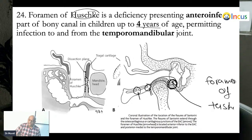And here what is there? Your temporomandibular joint is there. And there is a chance that to and from infection can pass from the temporomandibular joint into the ear through the foramen of Huschke, which is a deficiency in the anteroinferior part of the bony canal, is what you have to emphatically remember.